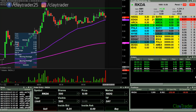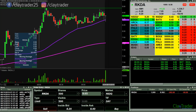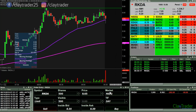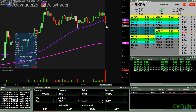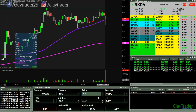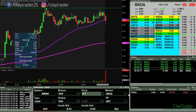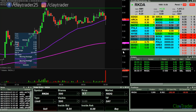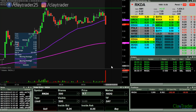Going to pick some up down there at 848. So 1,000 shares. And we'll look to maybe buy some more here if it pulls back. First allotment at 865 to sell. So let's see if this thing wants to make a move upwards or not.